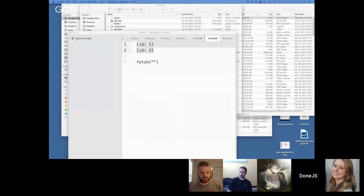Yeah, it's basically JSON.parse, but for NDJSON. Yeah, exactly. It's awesome. So maybe I missed it.